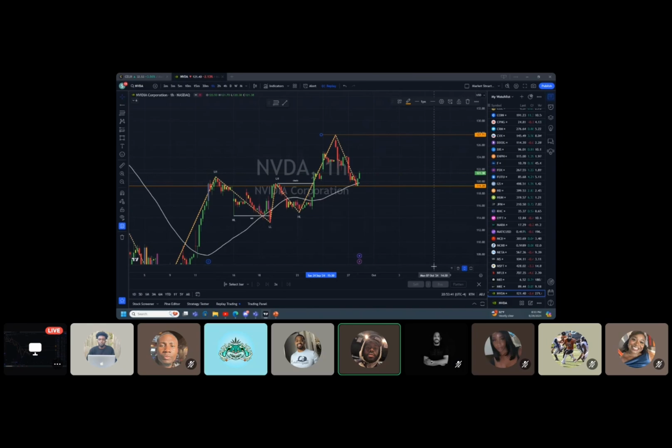What indicator you got on your charts? I'll send it to you. I don't know the exact names. I just know like higher lows market structure. Okay. And the 50 SMA. Yeah, but no, I like NVIDIA long.